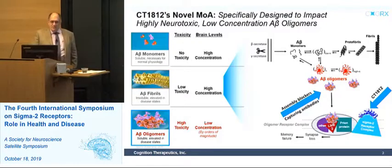So as I'm sure you all know now, Cognition Therapeutics has been engaged in developing small molecule therapeutics for Alzheimer's disease. And while there are a number of different approaches that have been taken that focus on amyloid beta, from monomers to things that target fibrils, we've been focusing on A-beta oligomers. And Susan might elaborate a little bit more on some of these other approaches and their failures in the clinic. But we've been focusing on A-beta oligomers, which are the most toxic species of amyloid beta.